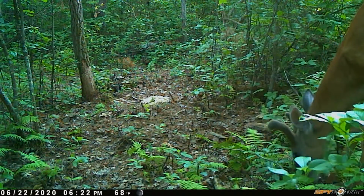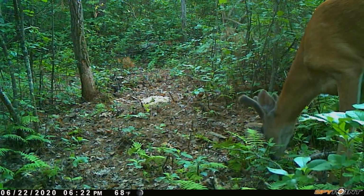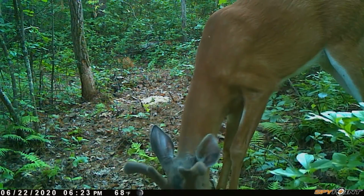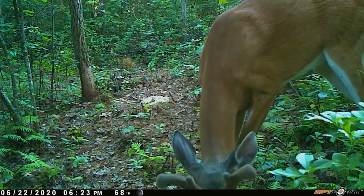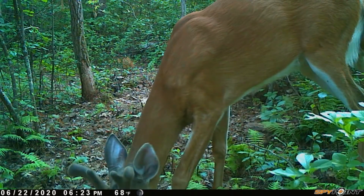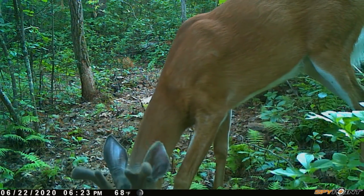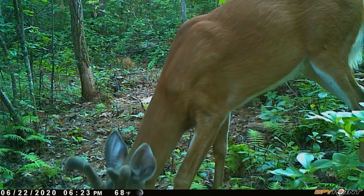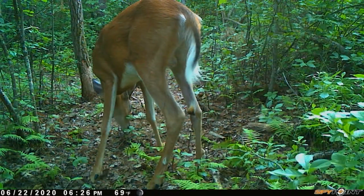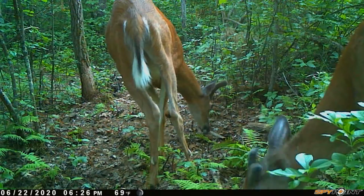Here's our upcoming and growing four-pointer. We've seen a lot of progress in his growth in the last 3 or 4 days, and we hope it continues. His smaller young buck pal doesn't seem to have the growth potential that he's going to have, but nevertheless, there's still a young bachelor group.